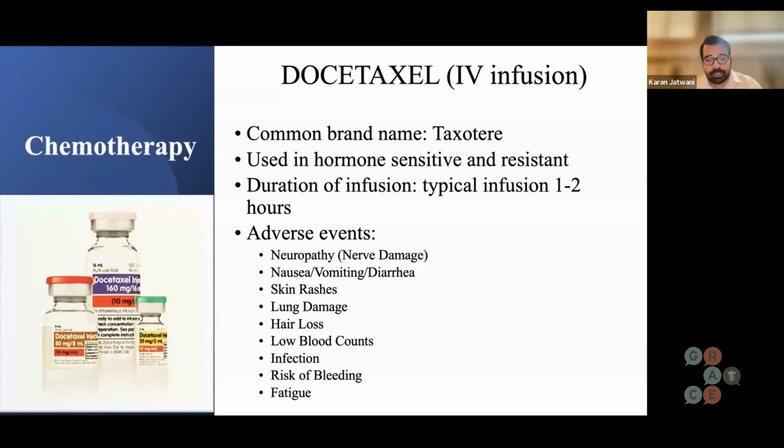That has been studied. So, some of the most common side effects that you see is neuropathy. That is sort of the nerve damage that these medications can cause. Skin rashes, hair loss, low blood counts. These are some of the things that we keep in mind while seeing these patients. And these medications have a propensity of causing these side effects. But, Dr. Tawagi, do you have any other pearls of wisdom that you want to share with our patients?